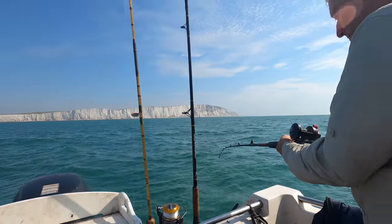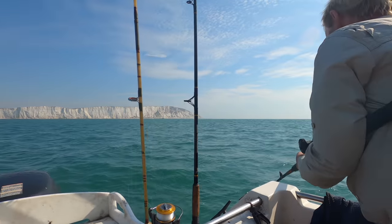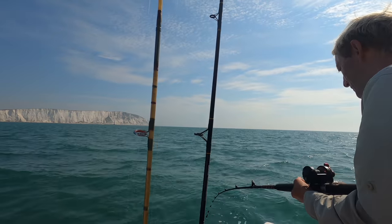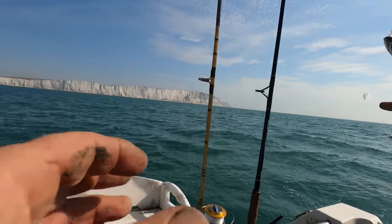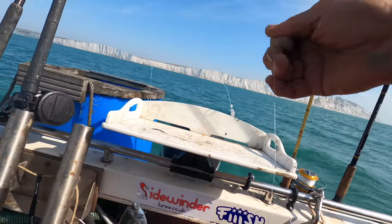Yeah, they're still there. Right, so we're getting the mackerel at long last. Get a few more mackerel on the boat. One nice one, one a bit big. Put a nice one into the bucket first.